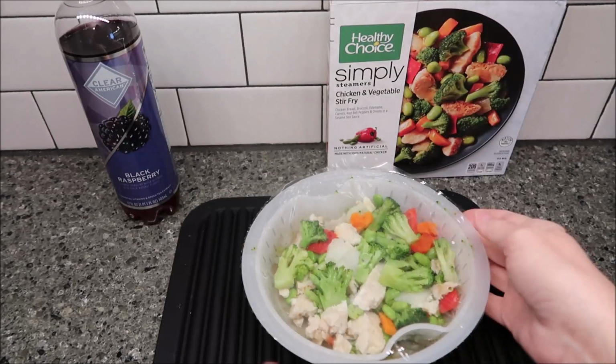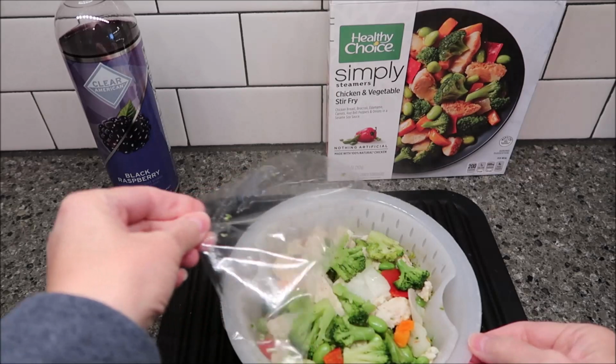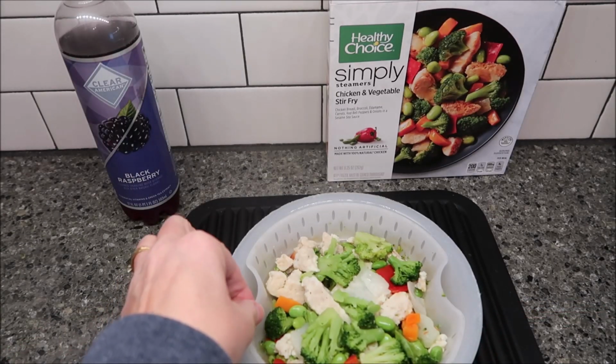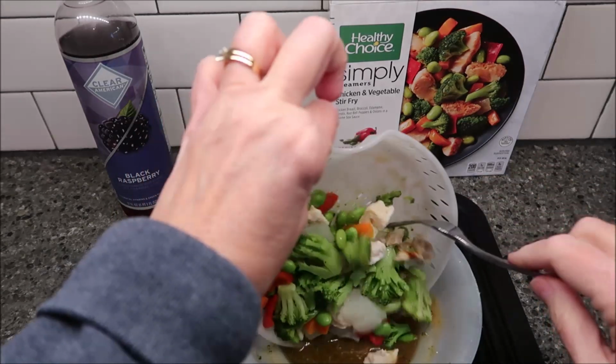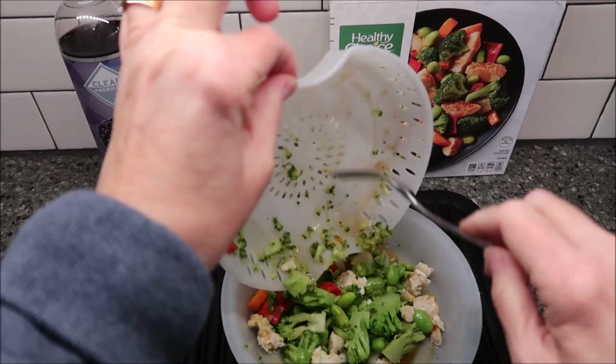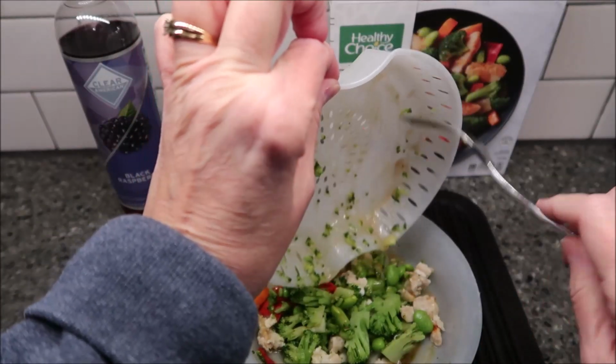For lunch, I'm gonna be having one of these Healthy Choice Simply Steamers Chicken Vegetable Stir Fry Meals. I have already heated it up, and you just want to carefully dump the vegetables into the juice. It is very hot. The steam is rolling off there.